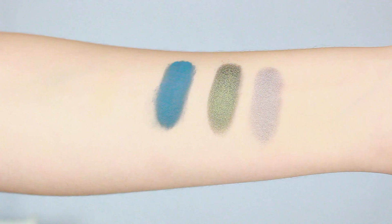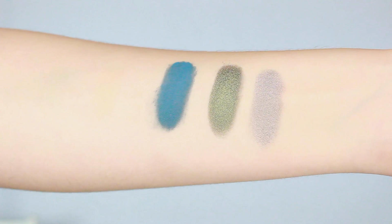This is called Peacock. And it's a matte shadow. I don't have anything like this in my collection, so I had to pick it up. It's really nice. Love it. It's like a blue-green, I would say.